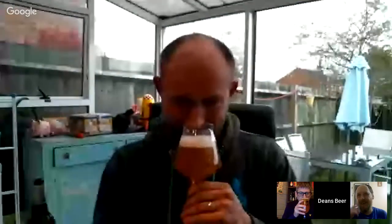I love that whiff. I'm getting accustomed to that sort of smell now. Definitely, it is a Belgian side of this beer. You can smell it straight away. It reminds me of something, very typical. It reminds me of a lambic. Yeah, because it's a little bit soury.